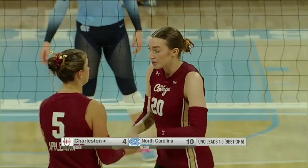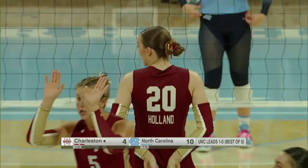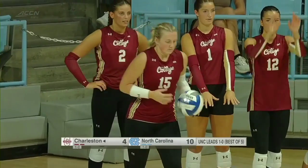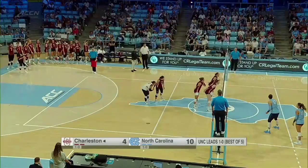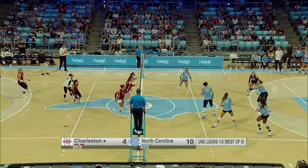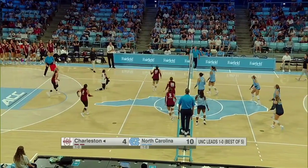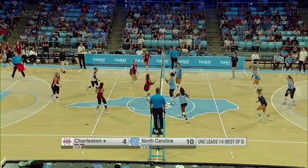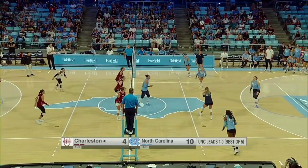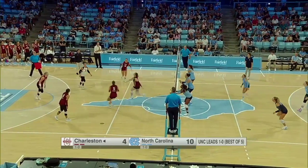Holland, who has been involved in the couple of blocks that College of Charleston has had, gets her first kill there. Just the 5th player to register a kill for College of Charleston. Well, the good news for the Cougars is that when they have set their middles, they've been productive. They have presented some challenge for North Carolina defensively, but they just haven't been able to give them many opportunities. Big dig right there from Angel. Cougars able to get it across. 3 blockers in front of Foster.